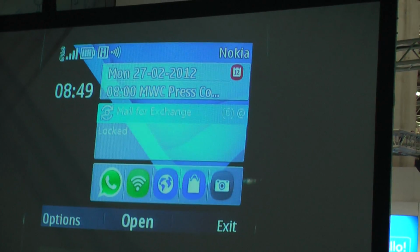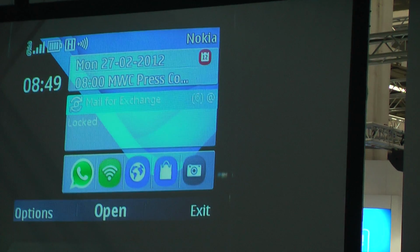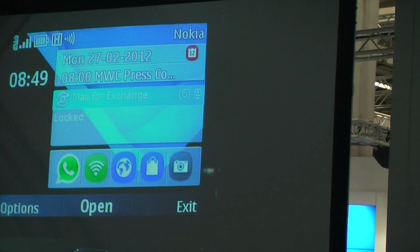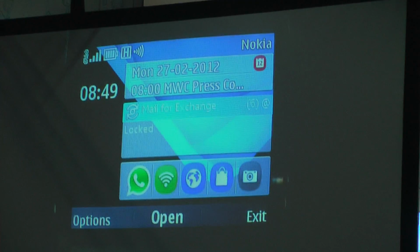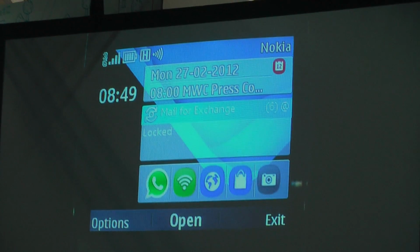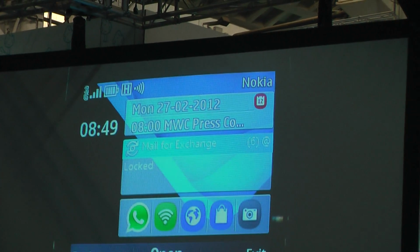We already support a lot of consumer email services, but I travel a lot and I can't live without access to business email, which means I haven't been able to use one of my own Series 40 devices as my primary phone. Well, today we've solved that problem for me as well as other business users. And I'm really pleased to announce that we're bringing Microsoft Mail for Exchange email to the Asha 302.